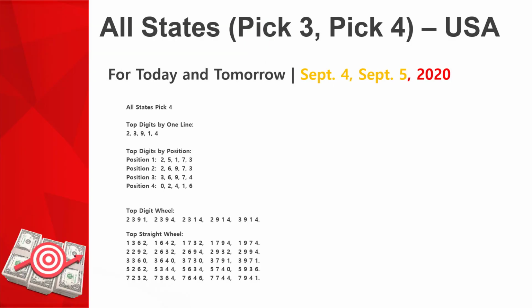All states pick 4. Top digits by one line: 2, 3, 9, 1, 4. Top digits by position. Position 1: 2, 5, 1, 7, 3. Position 2: 2, 6, 9, 7, 3. Position 3: 3, 6, 9, 7, 4. Position 4: 0, 2, 4, 1, 6.